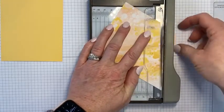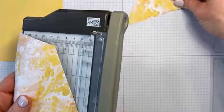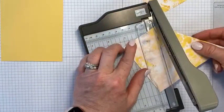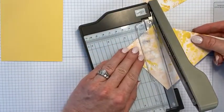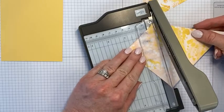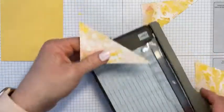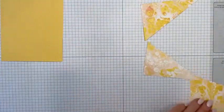So we're gonna set this one aside over here like this. And then we're going to bring in that middle piece and we're gonna go to the corner. Just line those up. And that gives us the other corner piece.